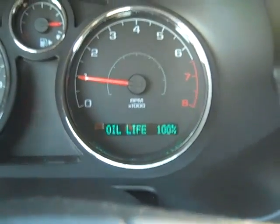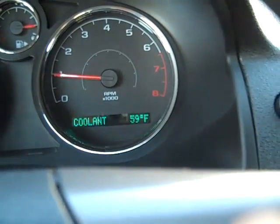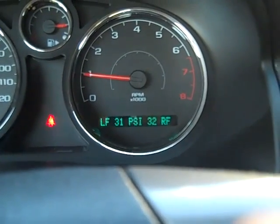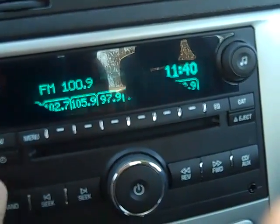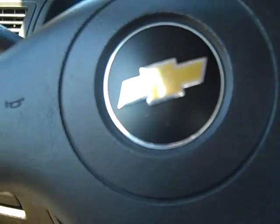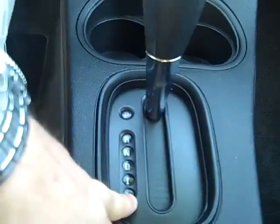Your oil has to be changed anywhere from 6,000 miles or lower if you choose to, but this oil life monitor monitors your oil life. It goes from 100 down to 0. Coolant temperature, individual tire pressures for each of your wheels, and then it goes back to the main menu. You can preset 36 stations in this radio system, which is really nice. Your steering wheel will also adjust up and down like this, by the way. It's a 4-speed automatic transmission. You can start in low if you want to go a little faster.